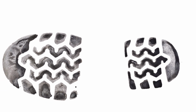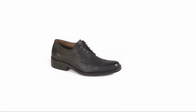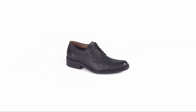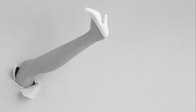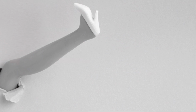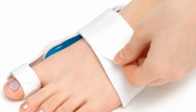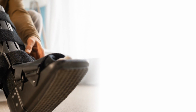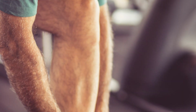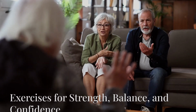And while we're on the subject of soles, let's talk about heel height. Aim for shoes with a low, flat heel, or even better, no heel at all. The fit of the shoe is equally important. Make sure your loved one's shoes fit snugly and securely, with good arch support and adjustable straps or laces for a customized fit.